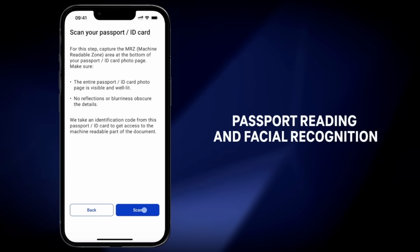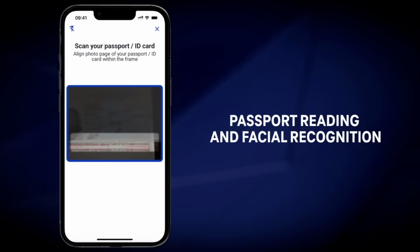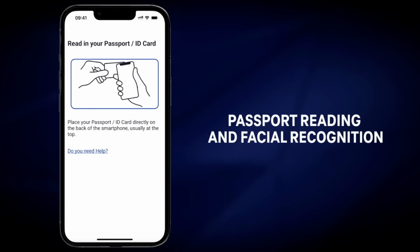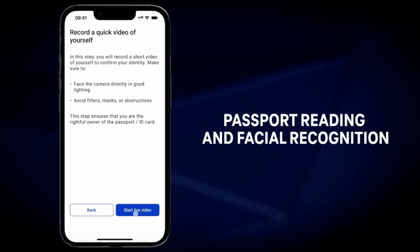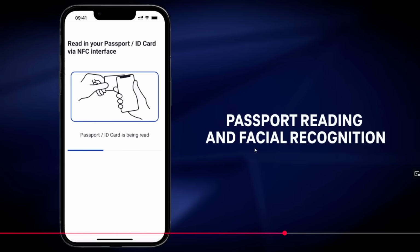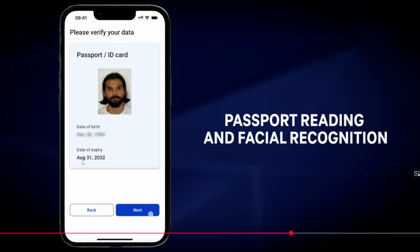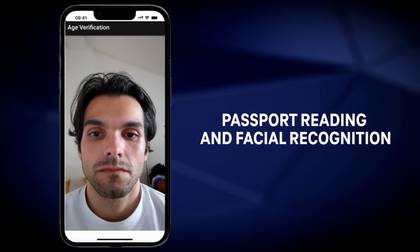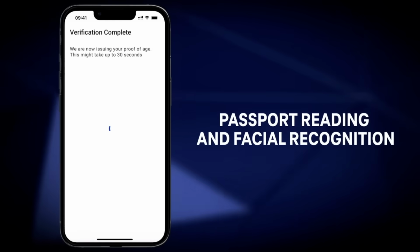Like I said, I would not recommend using this one because they would have a picture of your ID, but you would scan your ID like it's shown on screen, and they would basically match it up with your own facial recognition. And as you can see, the app claims to only keep a little bit of information from your ID, only your date of birth and the date that it expires. And then from there, you show a picture of your face or a video of your face, and then they match it up with your ID just to make sure that it matches.